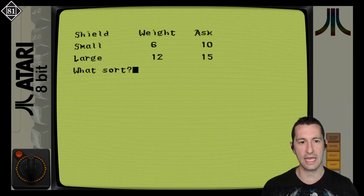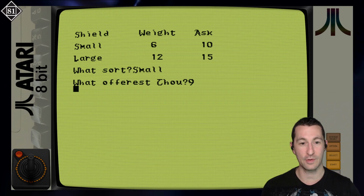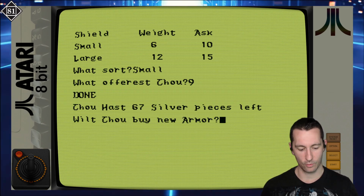Wilt thou buy a shield? Yea, we will buy a shield. Which one? We'll buy a small shield. What are we going to offer? Let's try to haggle and do 9, 10. Yeah, we got it. Will thou buy armor?